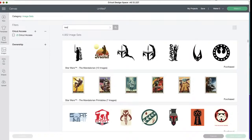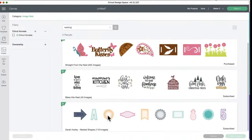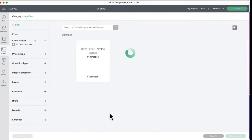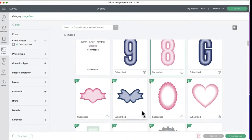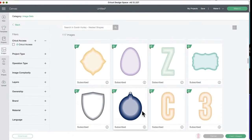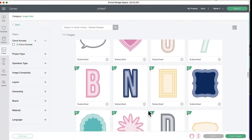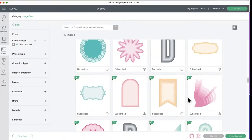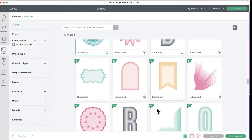Okay, I'm just gonna search the nesting one instead of looking for it. Oh, it was this one. The nested shapes. There's 118. These are cool. Okay, I'm gonna bring a number in just to see what it looks like. Bring a heart in. Because these are all, oh, look at the kitties. These are all, they're not print and cut. They're all different shapes or different sizes. I'm gonna bring that in too.